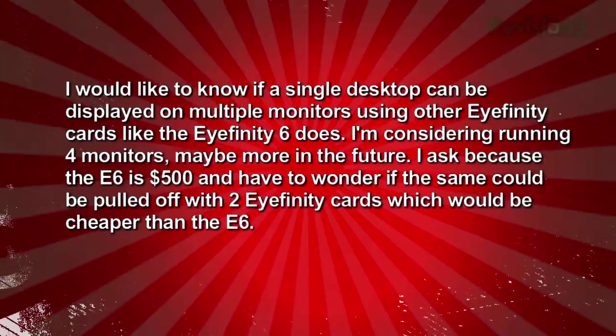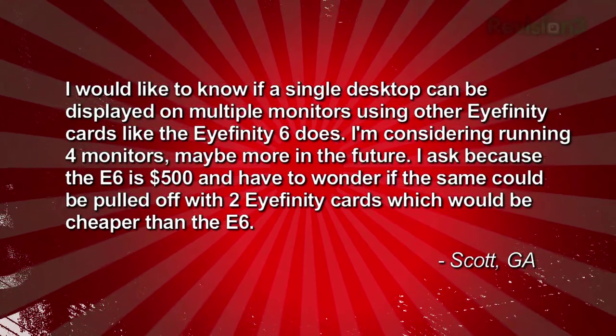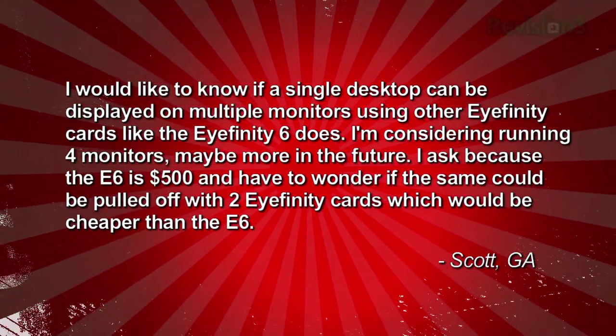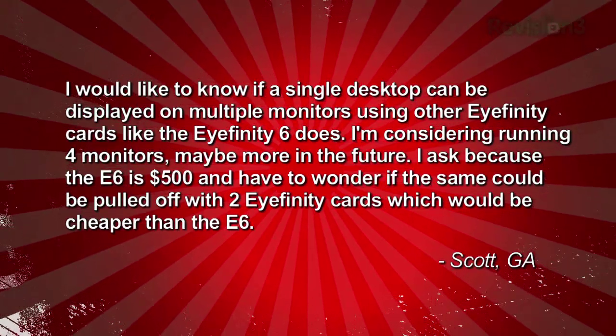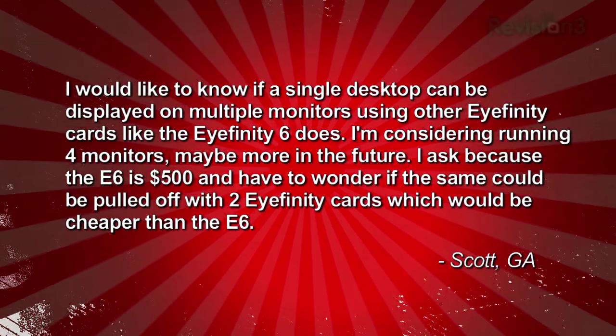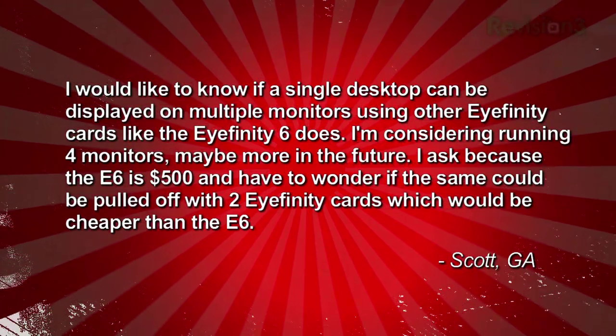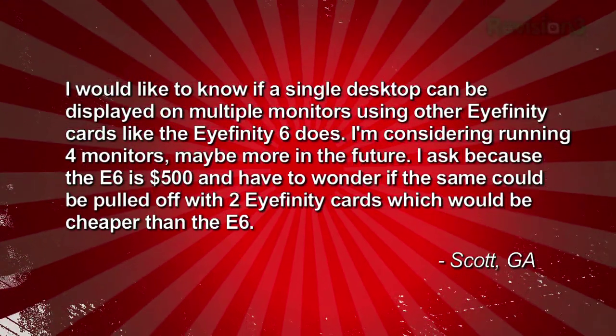Scott writes in, I would like to know if a single desktop can be displayed on multiple monitors using multiple Eyefinity cards like the Eyefinity 6 does. I'm considering running 4 monitors, maybe more in the future. I ask because the E6 is over $500 and I have to wonder if the same could be pulled off with 2 Eyefinity cards, which, while still expensive, would be cheaper than the E6. Scott in Georgia. So, does he need the expensive card?